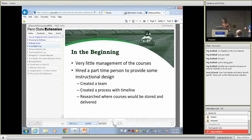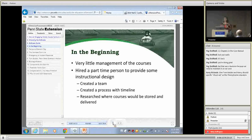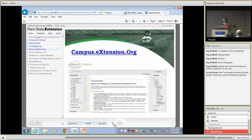And then Sharon's going to talk about how we actually got this up online. The main files are saved at a Penn State place, but then we needed to figure out where we were going to host our courses. That's when we found campusextension.org, and we really liked how we could lay out our courses. It uses Moodle, which was much easier to learn than Articulate.